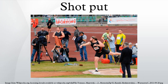With this technique, a right-hand thrower faces the rear, and begins to spin on the ball of the left foot. The thrower comes around and faces the front of the circle and drives the right foot into the middle of the circle. Finally, the thrower reaches for the front of the circle with the left foot, twisting the hips and shoulders like in the glide, and puts the shot.